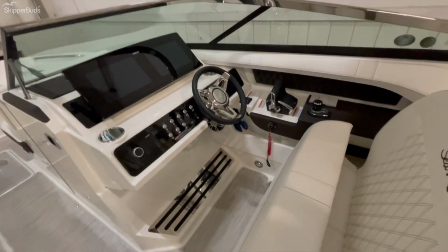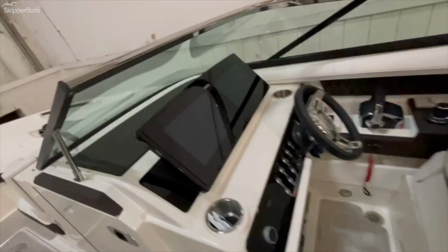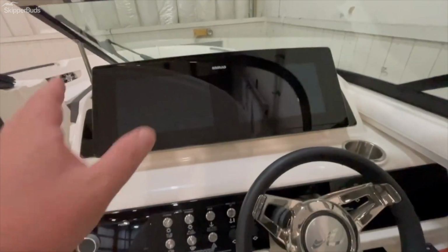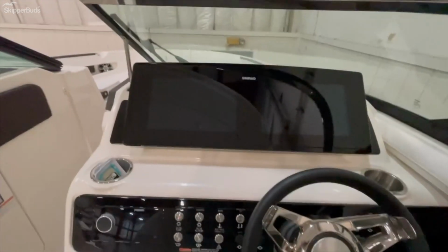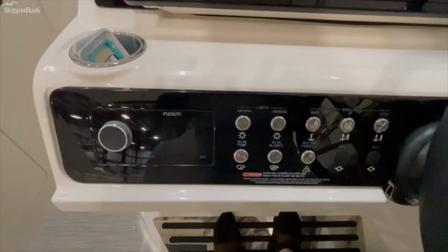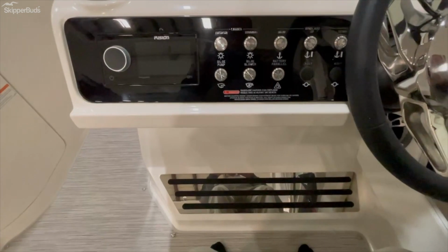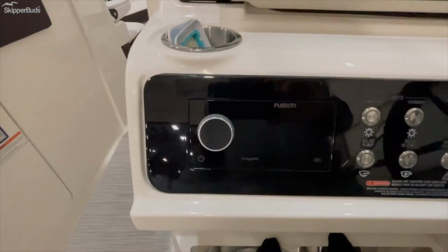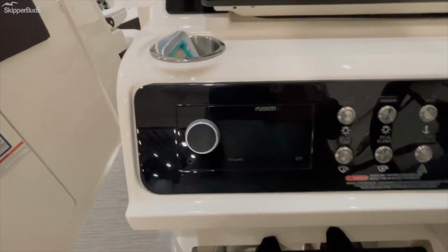Clean, beautiful helm here. This floating Simrad system. If I had batteries in this boat, you'd see that this will have some navigation, GPS, gauges, some digital switching, as well as push buttons. Love this stainless steel lean post. Fusion sound system.